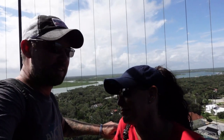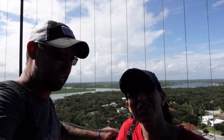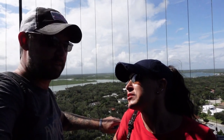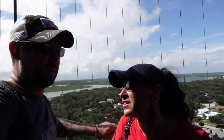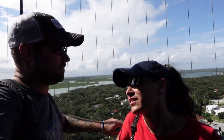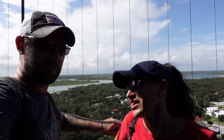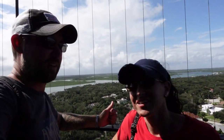Completely out of shape. Man, 203 steps doesn't sound like a lot. Holy crap, it's a lot. And they did get steeper as you went up. I didn't count them as we were going up, but anyway, it's a great view from up here. Beautiful. It's very windy, so hopefully you can hear us. We have the external mic on, so hopefully that will help with the noise. It'll be a good test for it.